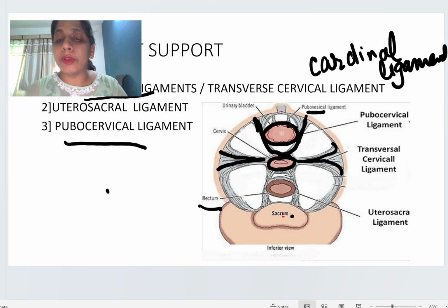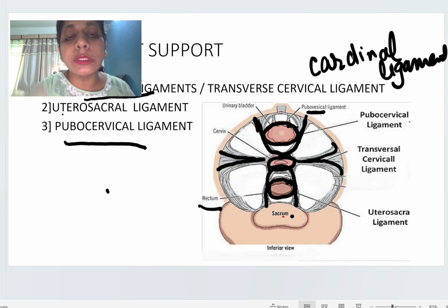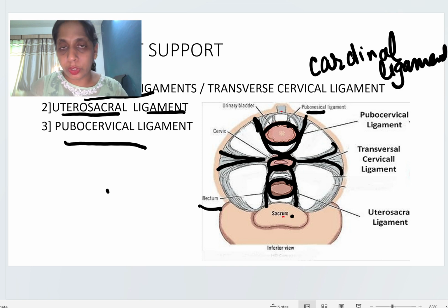In the same way, two ligaments arise from the cervix and insert at the sacrum, and in between them is the rectum. So this is known as the uterosacral ligament. Okay, so these are the three ligaments.